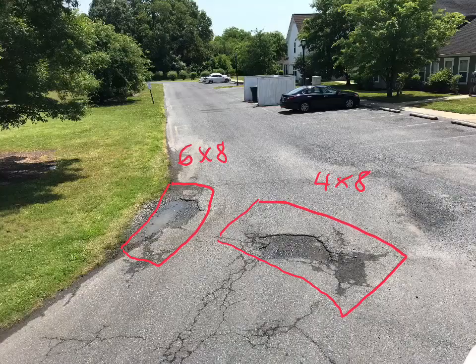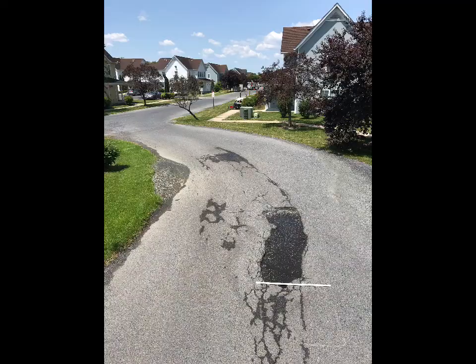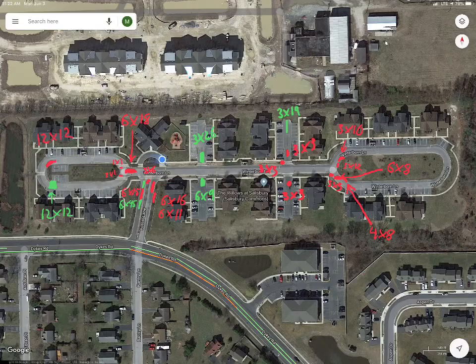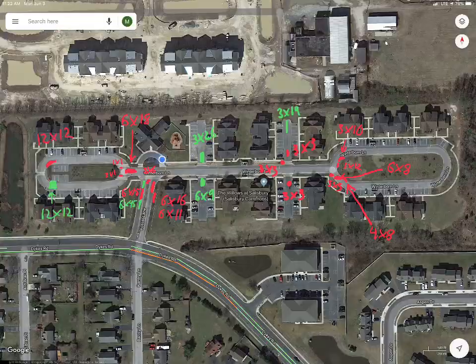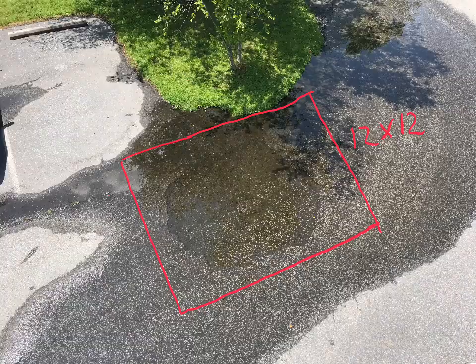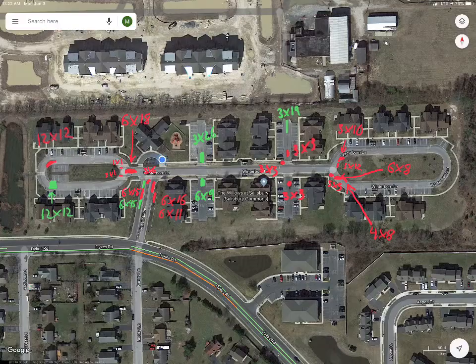deterioration to think about. Also, as you see, many times I have these patches circled outside of the area where the patch is. And many times if you stop really close to where the patch is, it's just going to create another pothole. So we try to go on the outside of the area where the pothole is so that we can actually connect to some sufficient asphalt.